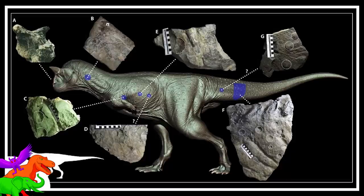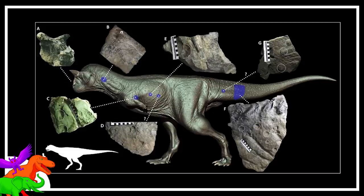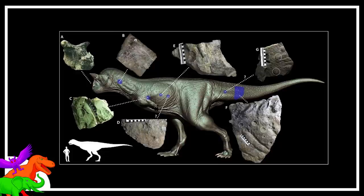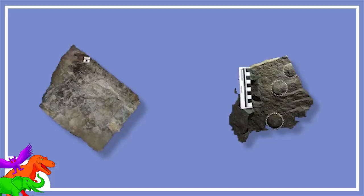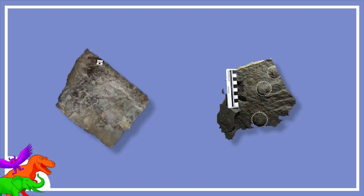The patches of skin on the Carnotaurus neck don't preserve any basement or feature scales, even though these kinds of scale impressions were reported in this area by past researchers. It's possible this means this area was scaleless, but it could also be some other kind of soft tissue or something else entirely. 2 patches from the torso do clearly show those itty-bitty basement scales and the large round feature scales.